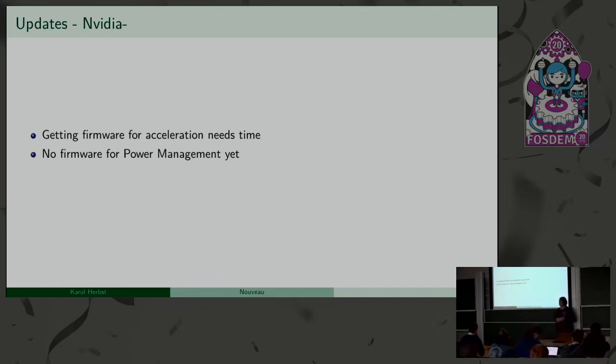And it's even worse on newer generations, where even bits of the reclocking itself, like changing the voltage, is essentially locked unless you have signed firmware.